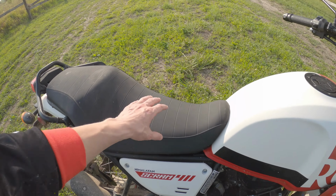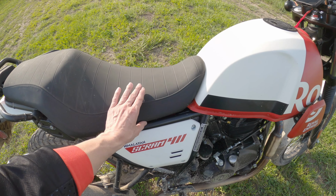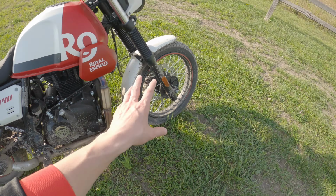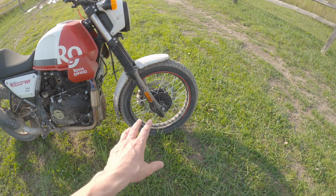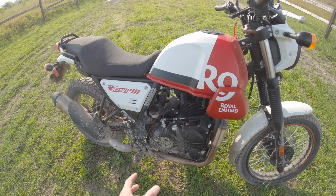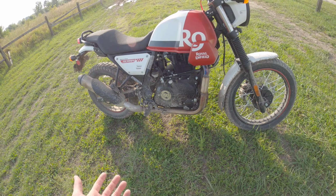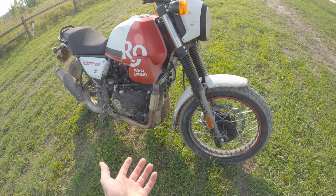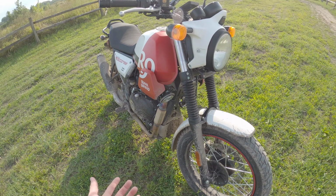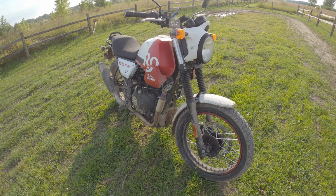Talking about the seat here, if I recall, the seat is not quite as tall. You've got a smaller front wheel and tire, so the bike is supposed to be a little bit lower, but it might be because of the width a little. I feel like I wasn't touching any better than on my Himalayan. I just didn't notice any difference in height, like my inseam touching the ground.